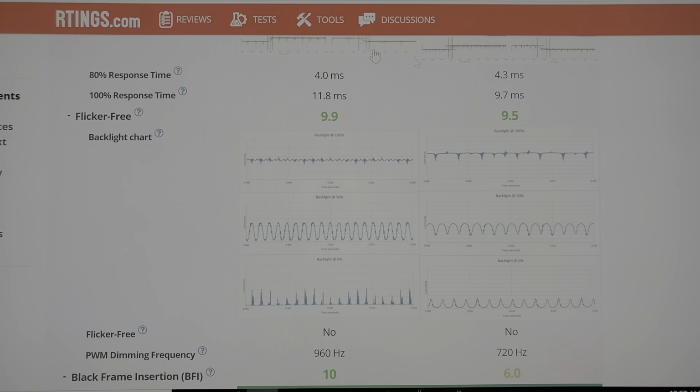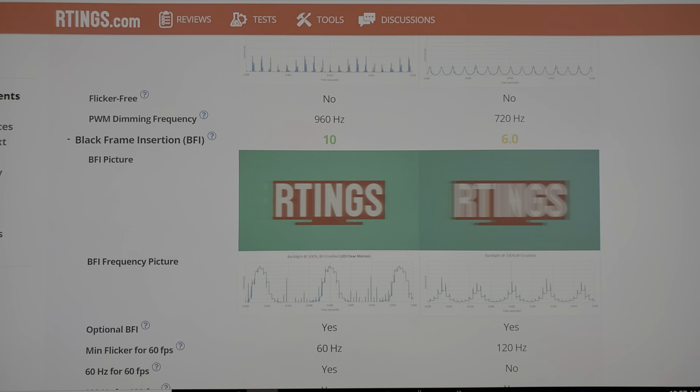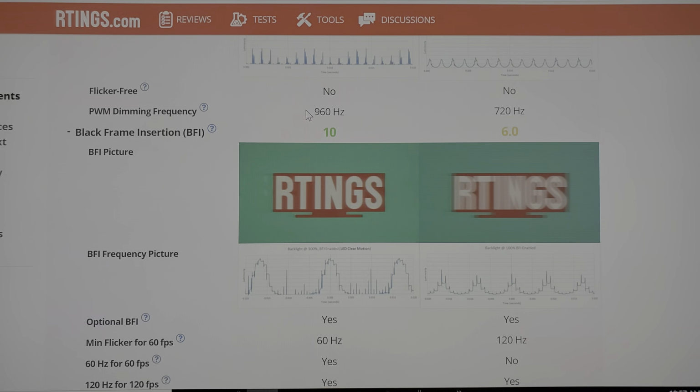Again, response time, 80%, 4.3. Again, a wash. Black frame insertion, not something that I use, but they do like it for the Samsung versus using clear. I never use that stuff, but if that's important to you, you can look deeper into that.